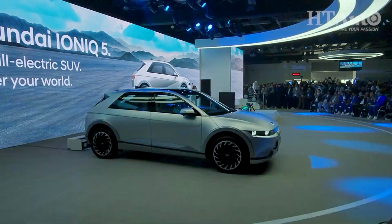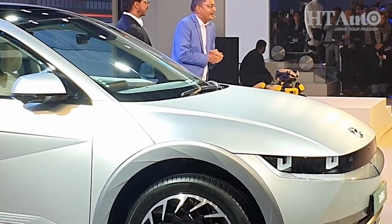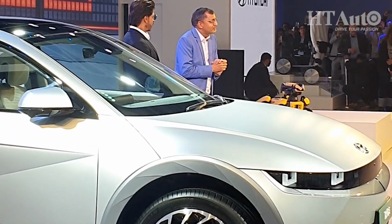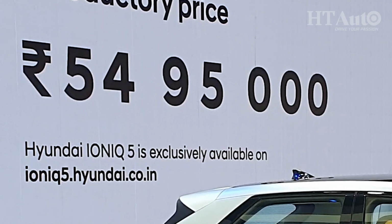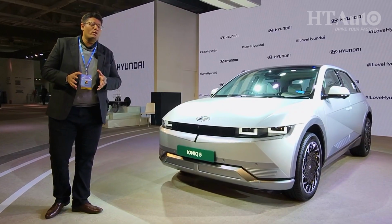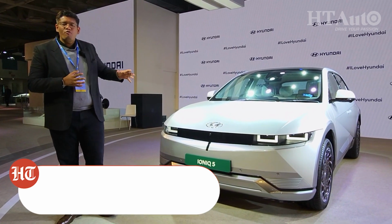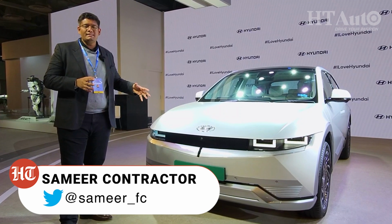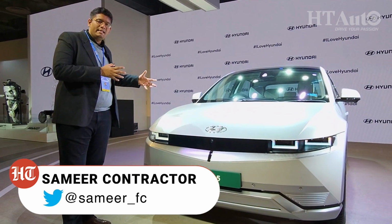It's based on the eGMP electric modular platform from Hyundai Motor Group. It also underpins the Kia EV6 that arrived in India last year. The difference though is that it is about 60 lakh rupees and is fully imported. This, based on the same platform, is locally assembled in India, and that's where the key factor comes in when it comes to pricing. Very competitive, about the same price as an entry luxury sedan, the C-Class or the 3 Series. But what you get here is an all-electric offering.